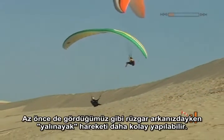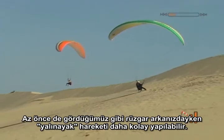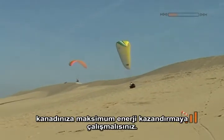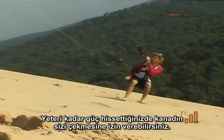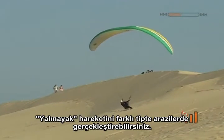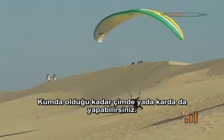As we have just seen, the direction with your back into the wind makes a barefoot more easily achievable. You should attempt to impart the maximum energy to your wing. Incline the wing, load it by moving away from it, and run. When you feel sufficient force, you can let yourself be pulled. You can perform a barefoot on different types of terrain, on sand, but also on grass or snow.